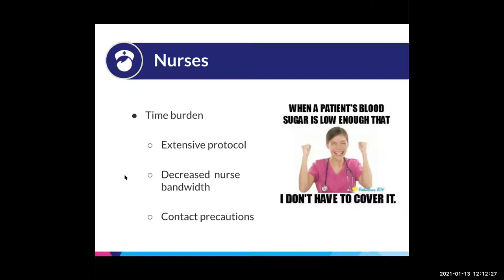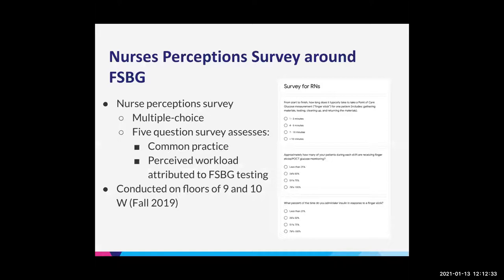In order to better understand how finger stick blood glucose plays out for nurses at Mount Sinai Hospital, we conducted a nurse perception study. We gave a 5-question multiple choice test on the extent of finger stick blood glucose and workload in doing that testing. We did this in fall 2019 on floor 9 and 10 West, two of our busiest medicine units.